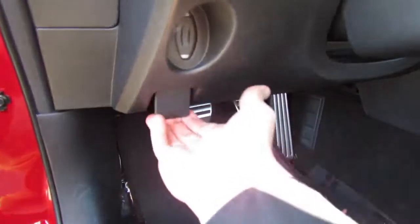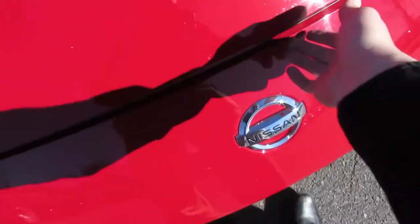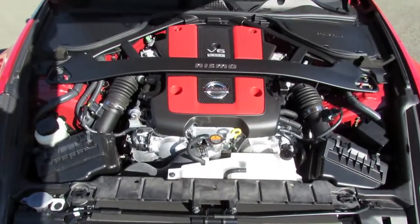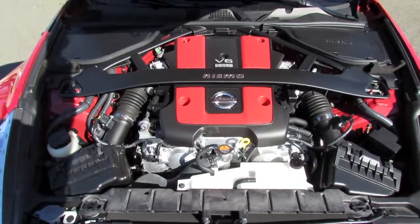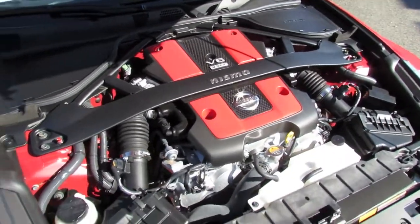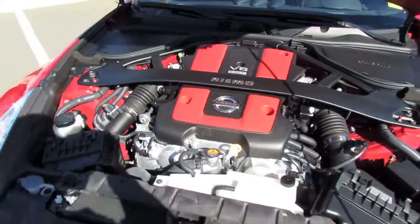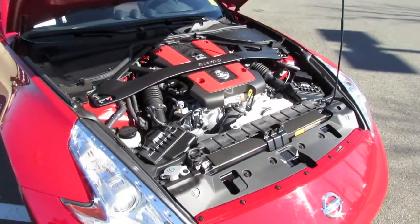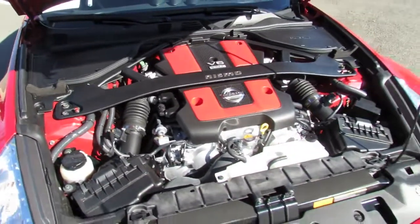And pop the hood. Power has also been increased for the NISMO, about 18 horsepower greater than the standard 370Z, up to 350 horsepower at 7,400 RPM. Original base price was around $39,850. The V6, like I said, 3.7 liter, 24 valve with variable valve timing, produces 350 horsepower and 276 foot-pounds of torque at 5,200 RPM.